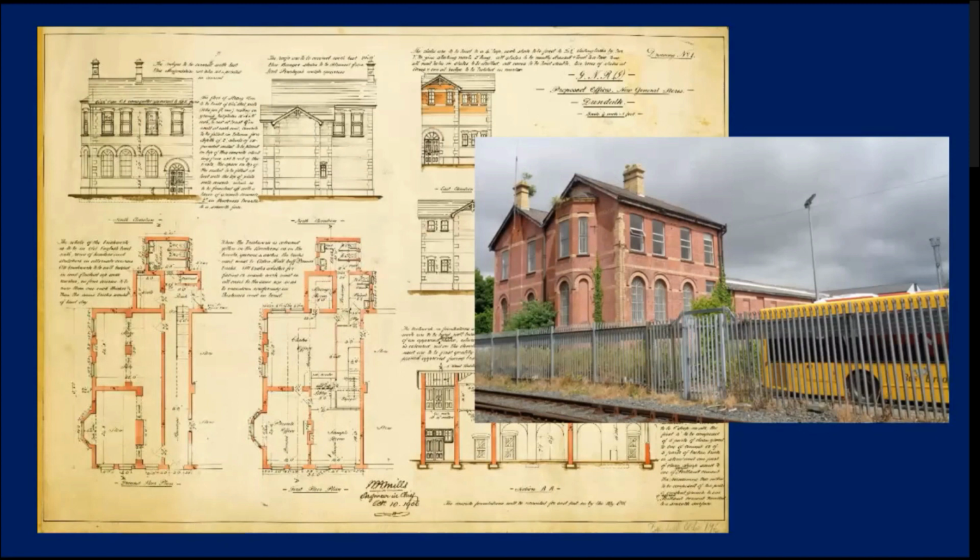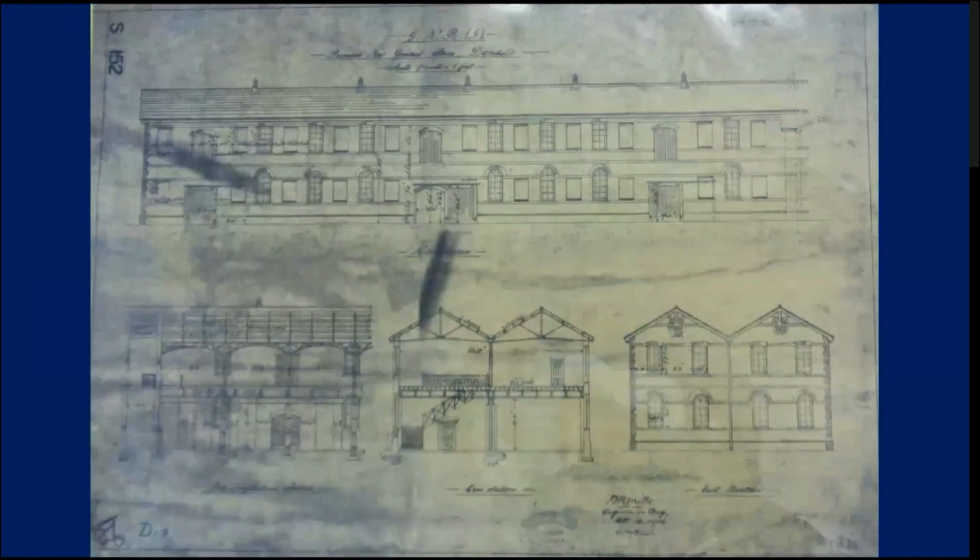There used to be a goods shed running completely to the back, but that was actually destroyed by a fire. But I do have the original drawing for it. So again, you can see Mills's signature here, down at the bottom, it's dated 1906.